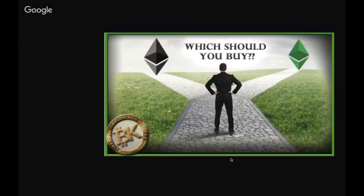Which one should you buy? Ethereum or Ethereum Classic? It's interesting. It's a fork in the road. You see what they did there? It was actually because, after the DAO hack, the ICO DAO token, it was actually a fork. So you see what they did. So yeah, it's interesting, you guys.